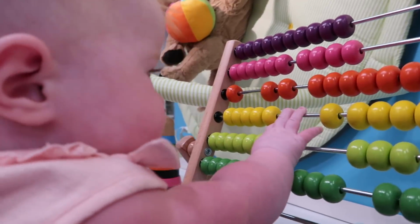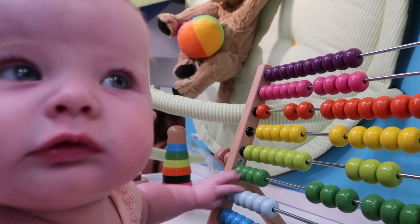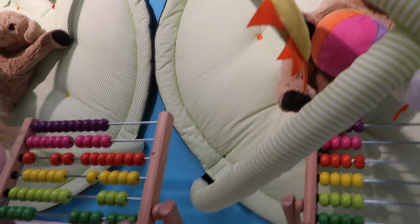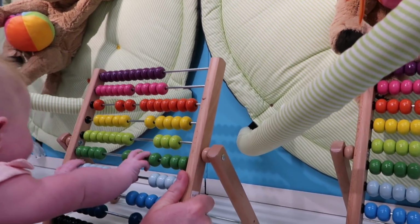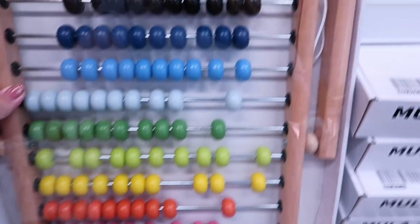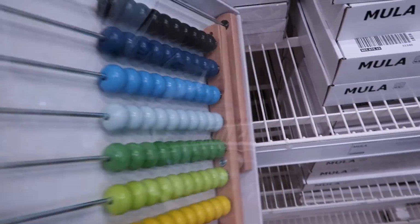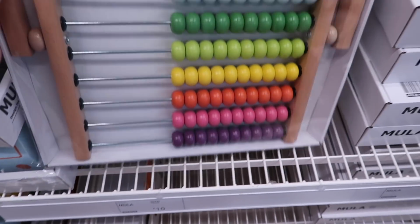Is that good? Is that so good? Oh, now this one. No, back to that one. Should we get her it? These are £10, I think. Muller, £10. What do you think, babe? Yeah? Or maybe that other toy. This.